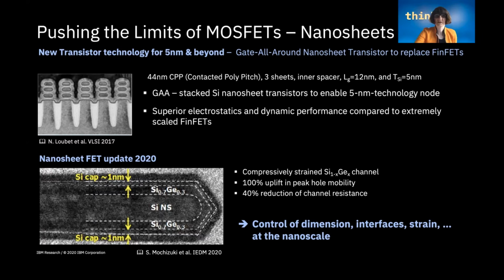In this picture, you see a cross-section of the nanotransistors through the nanosheets. These nanosheets represent the silicon transistor channel. There are 3 of those nanosheets stacked on top of each other. They have a thickness of 5 nanometer, and they really provide, due to the gate-all-around shape, superior electrostatics and dynamic performance compared to extremely scaled FinFETs.